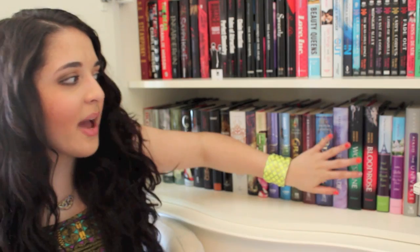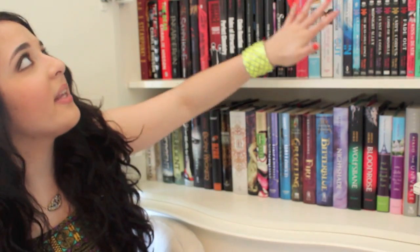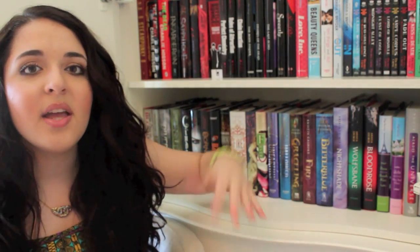So if you see a book from the outside and you see it clearly, chances are I loved it, or chances are I haven't read it. So that's why things change around from video to video, as I buy new books and replace some I didn't like and give my books a turn. But primarily the books in here are ones that I love, the newer ones, and some of the older ones are in the other corners of my room.